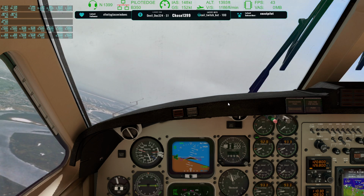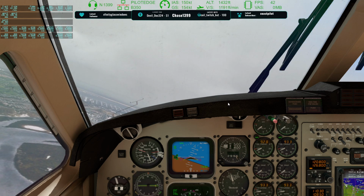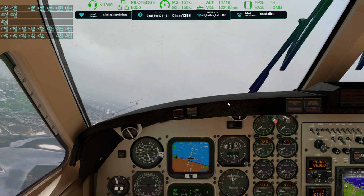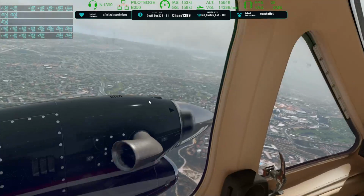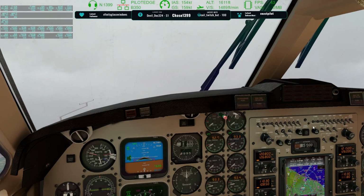SoCal departure, King Air 1399, coming via the Hero 3, leaving 1,500 for 5,000. November 1399, SoCal departure, radar contact, climb and maintain 8,000. Climb and maintain 8,000, King Air 1399.